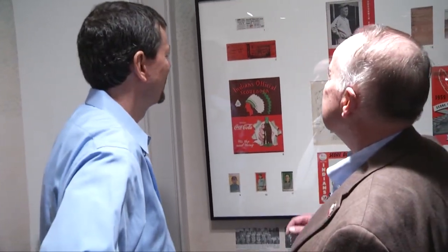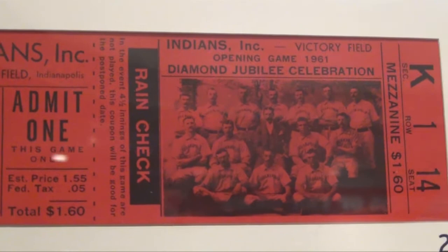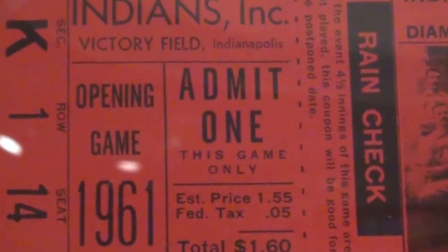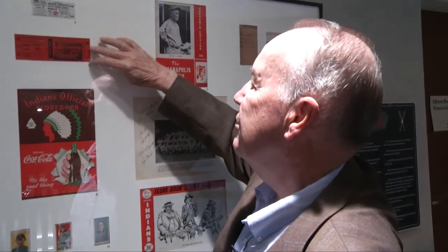I do remember the ticket. That was my first year as general manager of the Indians. I think that I had moved up from ticket manager and that we had put that together during the early part of the winter of 60-61, and then, as I said, in January 61, I became general manager.